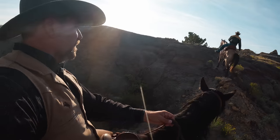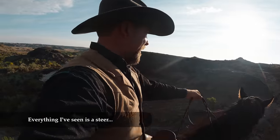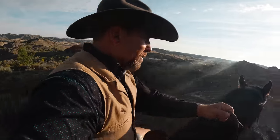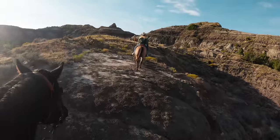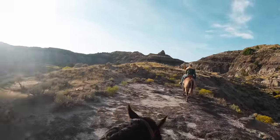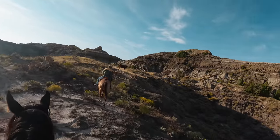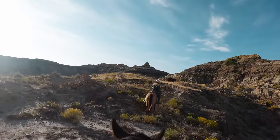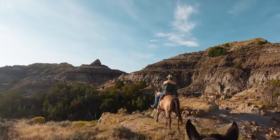Are these all steers or are they some heifers? I think they're all steers. I haven't said everything I've seen is steers. Yeah. They have some heifers, but they won't run together. Oh, okay. And we'll see which way this sucker goes. Hopefully this is the wrong way, so we need to go back down that way. There's another one right over there.